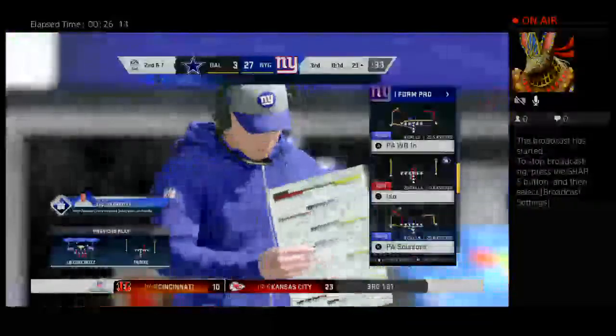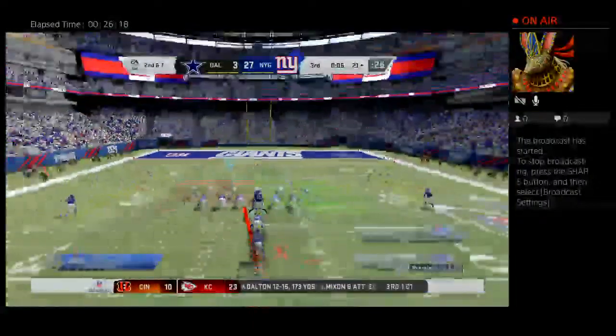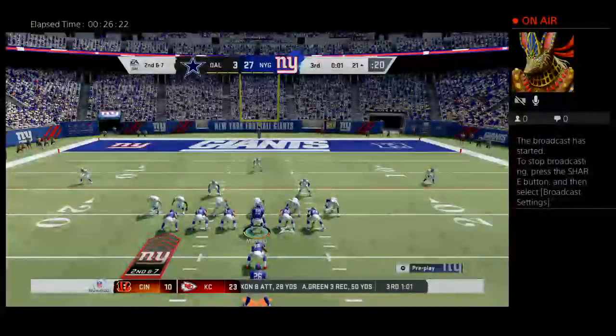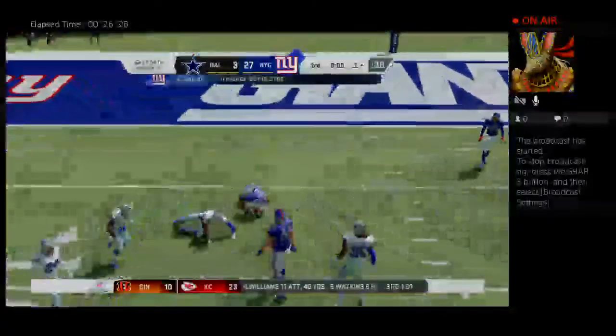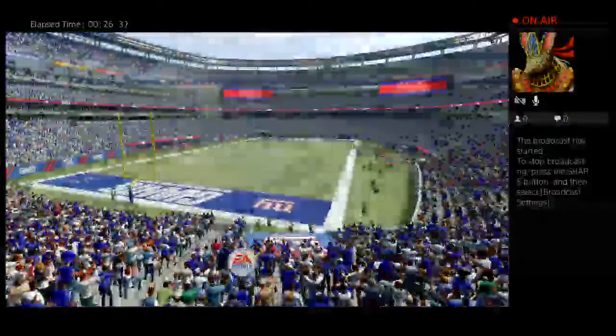DeMarcus Lawrence in on the tackle. Trying to get one more in here before the quarter breaks. On second down, here's Barkley, and an alley to run. And he'll be brought down on what's going to turn out to be the final play of this third quarter.